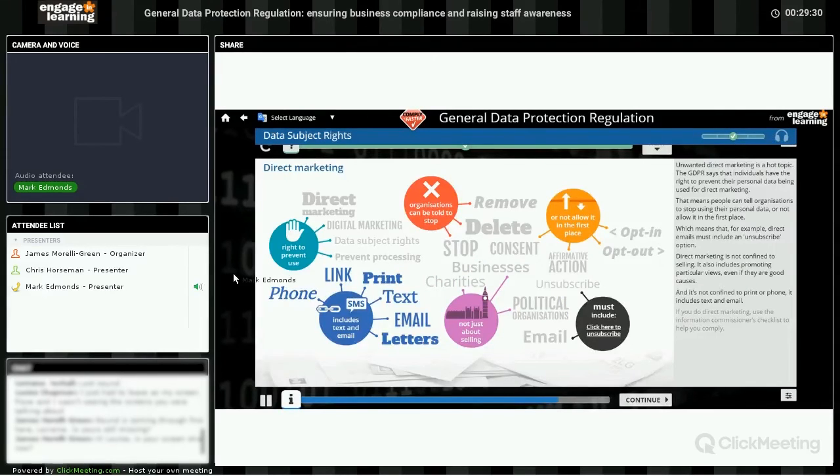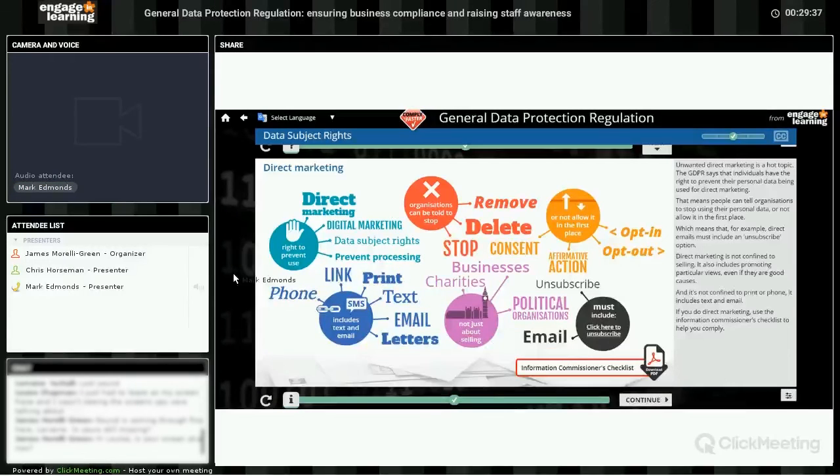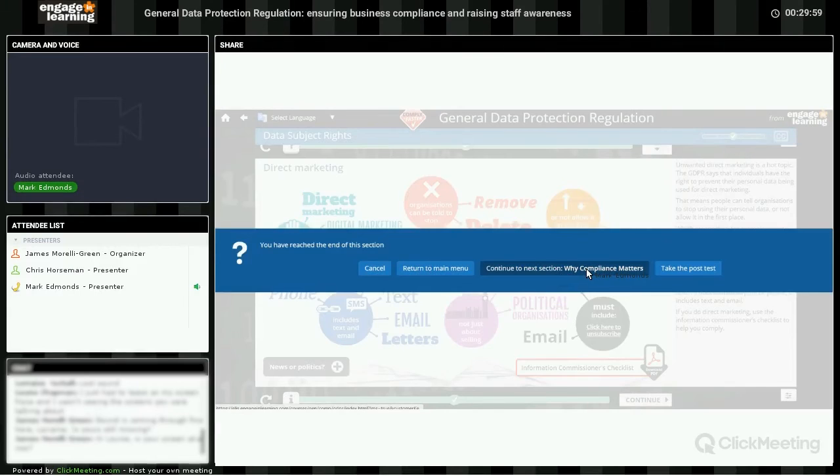And of course, your learners can expand that checklist and save it as a PDF should they choose to. So now we move on to the crunch, really, of why all this matters. So if any of your staff are saying, well, so what? The last section, why compliance matters, really drives home the crunch of it all. And the what if, really.